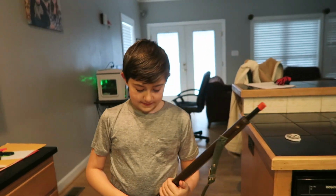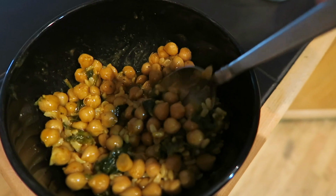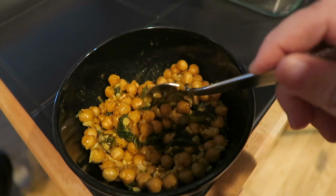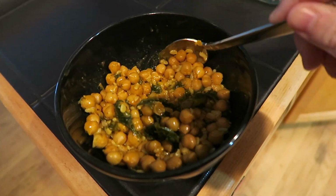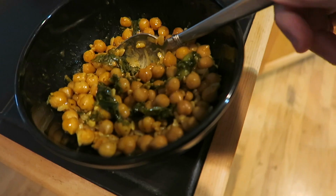Very good. All right, so here's what my chickpea curry looks like. I ran out of rice. There's a little bit in there, but it's pretty good. It's got spinach and kale in it as well. It's just a little bit spicy, but not too spicy, so I love it.